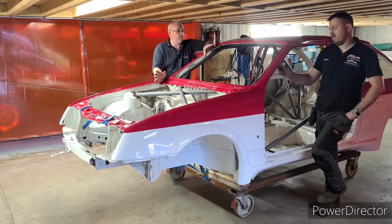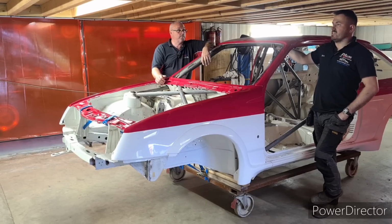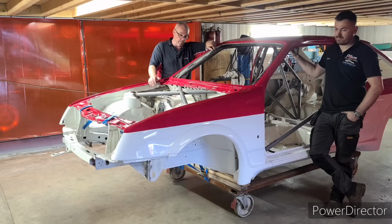We're putting a brand new engine bay loom in it because the engine loom was knackered. Unless you'd eliminated these things, you'd never actually get to the root cause of the problem. And that's exactly what Steve said is correct. We're trying to get to the root cause of the problem.